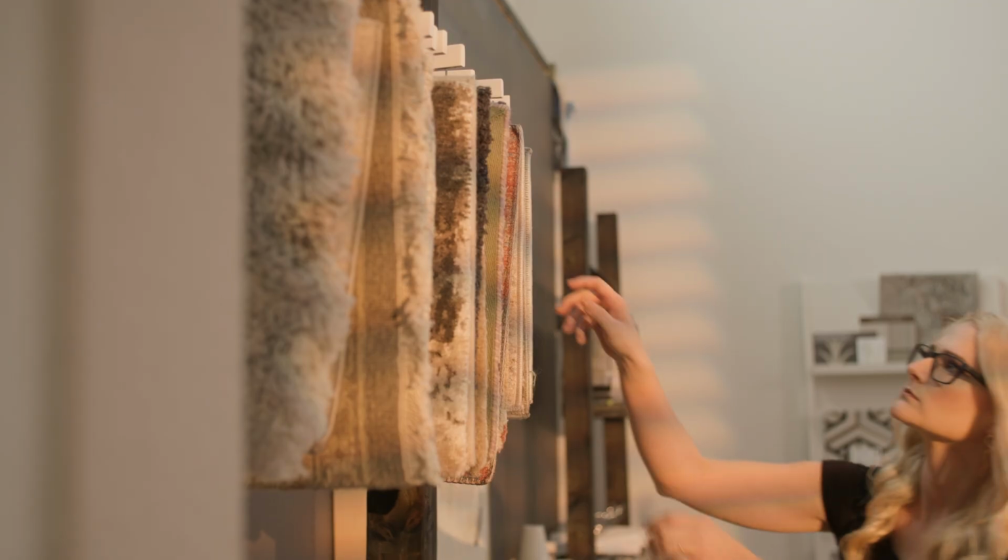So today we're talking a little more on the trendy side, and I'm gonna show you my firm's 5 favorite Moody paint colors.